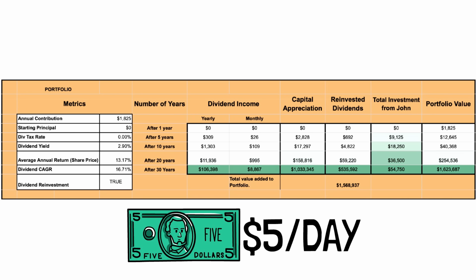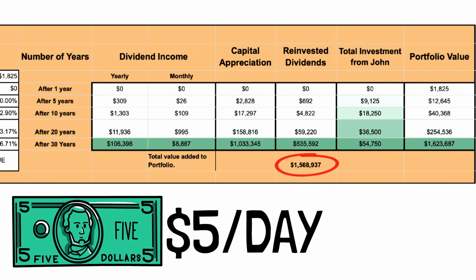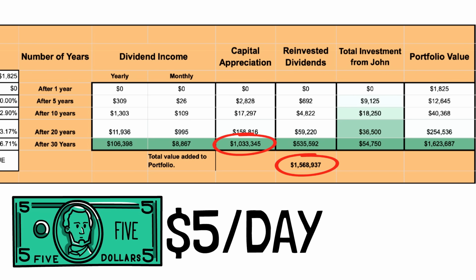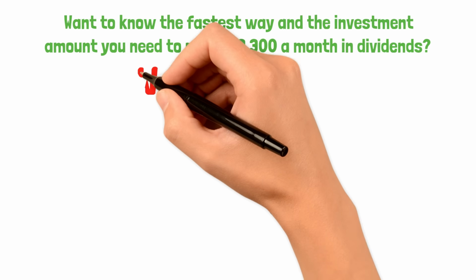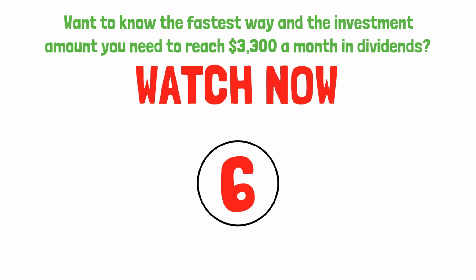you built over decades. And when you look at the breakdown, the total value to your invested amount adds to about $1,568,937, of which $1,033,345 comes from capital appreciation and $535,592 from reinvested dividends.